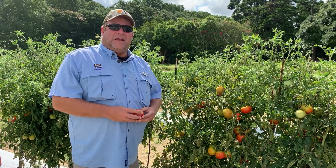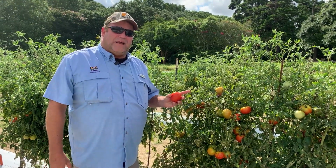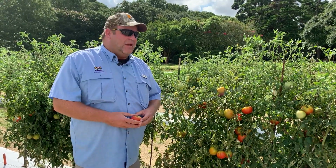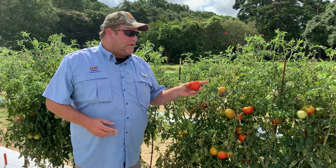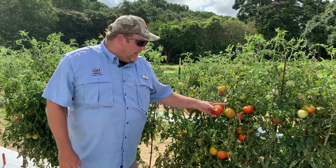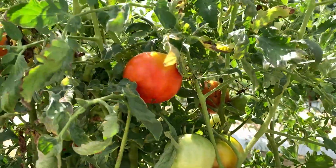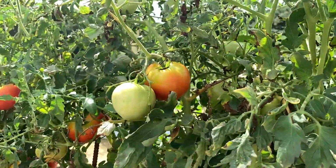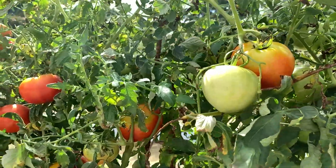I'm at the Bourbon Botanic Gardens, and we're looking at some of the All-America selection trials on tomatoes today. I wanted to talk about one that hasn't been released yet. You can kind of get a look at some of the fruit on it. It has pretty good disease resistance. It's July 1st, so you would expect your tomatoes to be really suffering at this point.